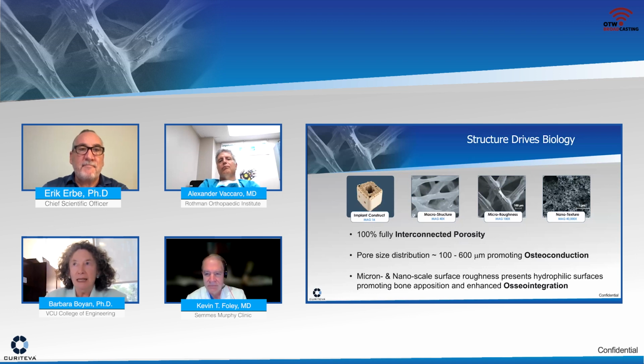And because it's there, it's providing the oxygen and the nutrients to the newly forming bone. And that's special. To me, that says that structure, that open, trabecular bone-like structure, is conducive to the ingrowth and through growth of bone, something that we haven't seen before.